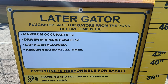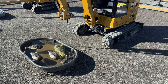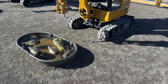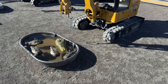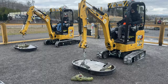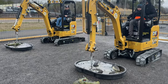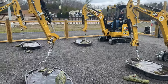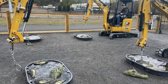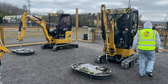Well done. Next we come to Later Gator. Tell me, how does this one work? So these are gator heads that you try to pluck out of the pond. And if you can finish getting them all out of the pond, you've got to try to put them back in the pond before time expires. It looks easy, but when they start floating and moving, it gets very difficult because they're never in the same position, same orientation, more than a few seconds. So it's a lot of fun and a big challenge to challenge your buddies to see who can do it the fastest.